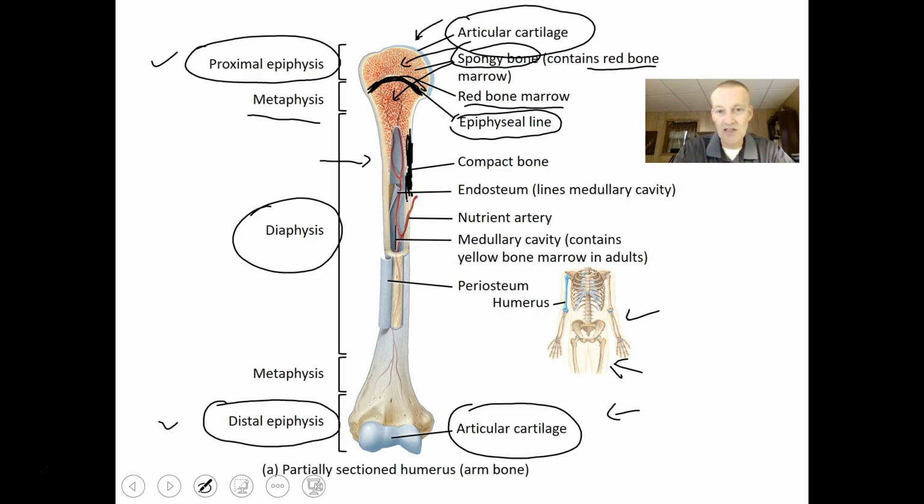In lining that compact bone on the inside is the endosteum. And you can see they've pulled a little piece of it away there for you to see, so you can see it as a connective tissue layer. And then there's a cavity called the medullary cavity that is inside of the diaphysis. So the diaphysis is actually hollow. The walls of the diaphysis are made of compact bone, and it's lined by endosteum.